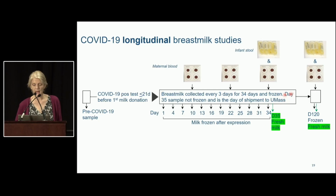So this is maternal blood, not infant blood. We didn't want to prick the babies. And all of this was done by, I have a website for my breast cancer research, and so I just posted early on in COVID that I was doing this study, and I sent participants kits, just like the one I'll show you later, and they mailed this all back to me. So the women had to keep these milk samples that they collected in their freezer, and then they mailed them once here, and then they mailed them a second time.